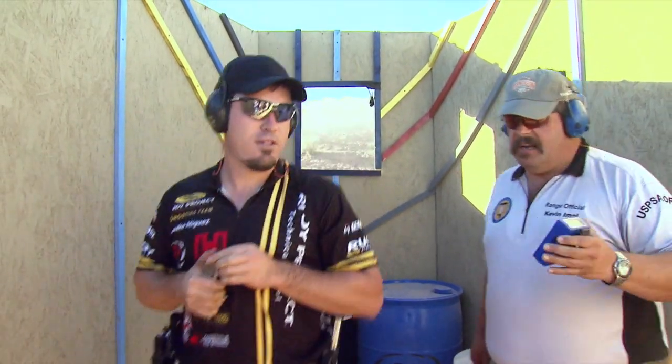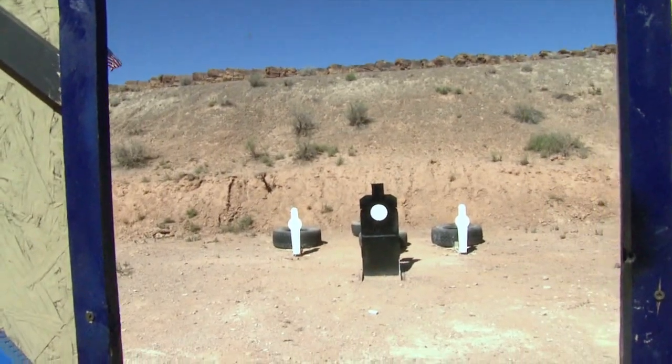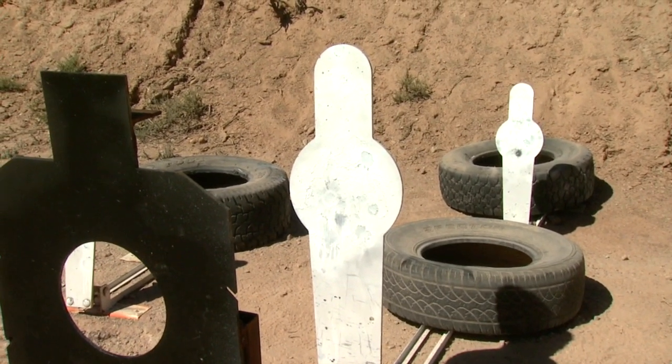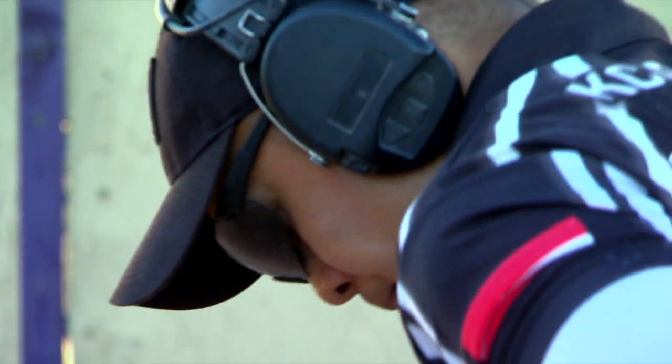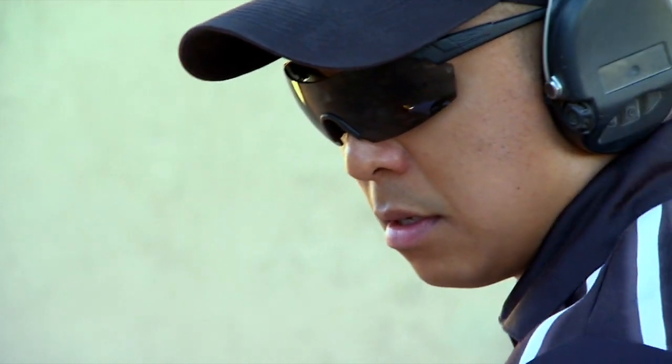Range is clear, 1504. This is the final steel target array on stage 14. The 2 center steel are protected by hardcover. That's where Blake's extra shots went. The trouble at the end puts Blake's hit factor below 9.5 points per second. And you can be sure Casey Eusebio noticed.